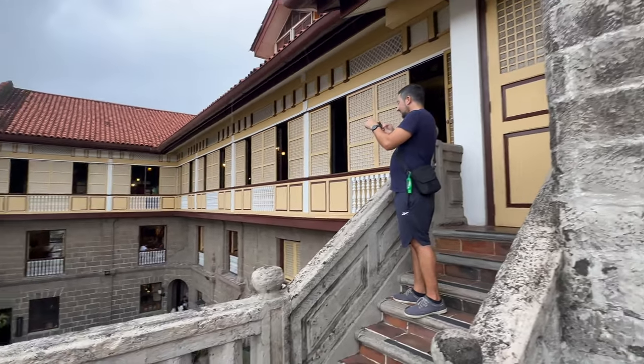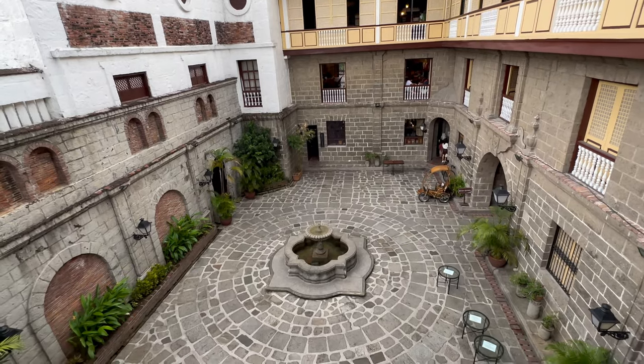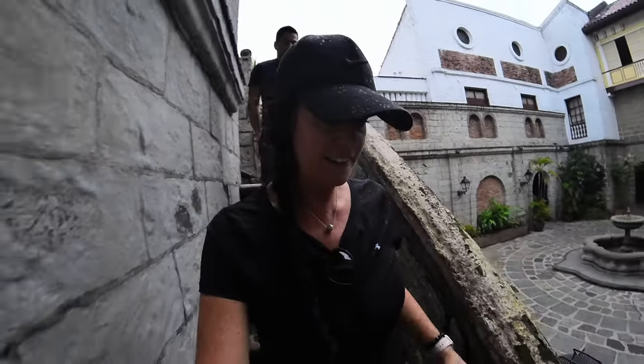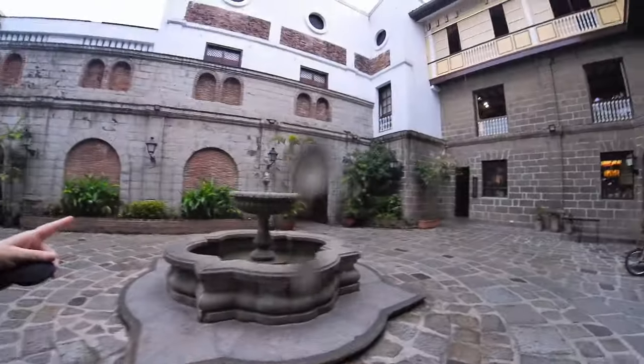It's raining! Oh, it's raining, we just came. So we're gonna go, there's a little coffee shop over there, I think. So we just finished the tour. You can't film inside.